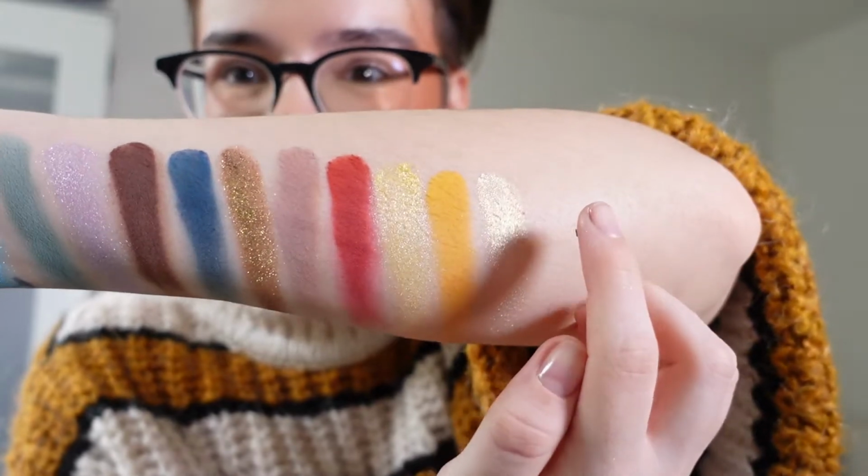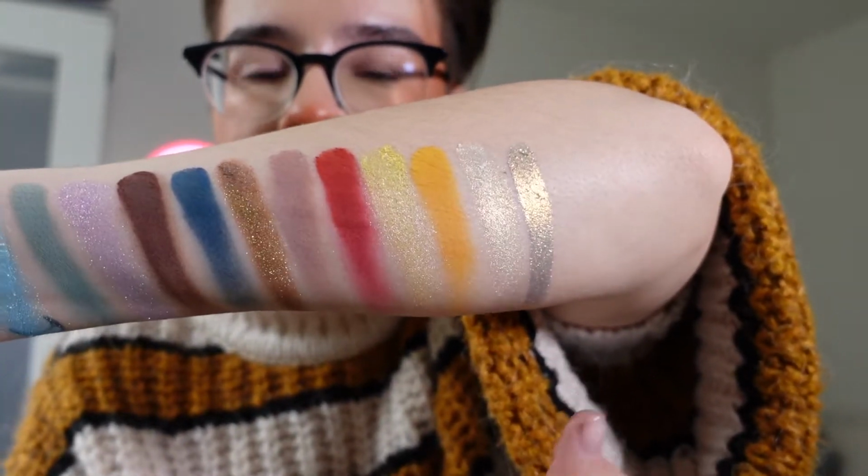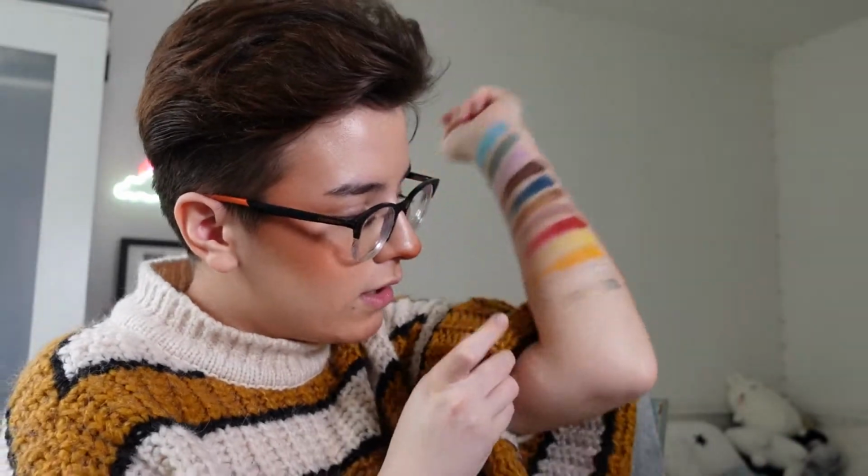I think I'm most excited to swatch this one. Oh, wow, that was one swipe. Oh my gosh, wait, I'm gonna swatch this on my hand to see if I can show you the shift a bit better.